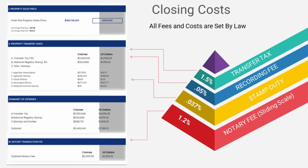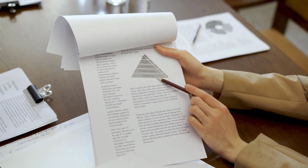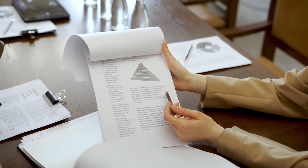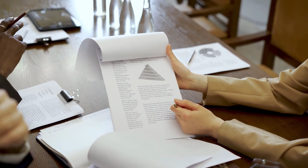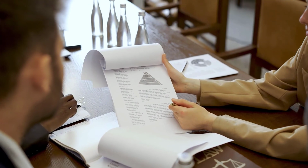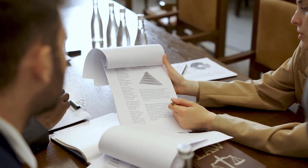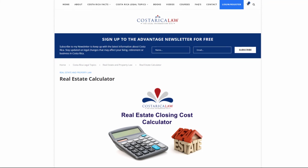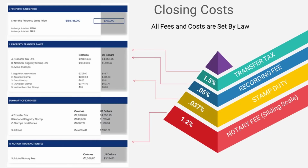The final component of the closing costs is going to be the notary transaction fee. Now, by law, only a Costa Rican notary public can draft and record property transfer deeds in the National Registry. As such, there's a fee to use the services of the notary public, which is also based on a sliding fee schedule based on the amount of the transaction. For a rough calculation, you can estimate around 1.2% to cover the notary transaction fee.